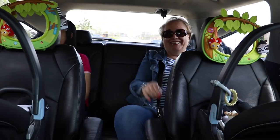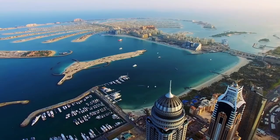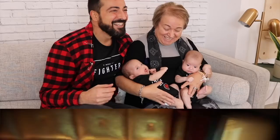We got my mama in the back, and the girls were heading to Transformed Creative Studios, run by Joanne. And it is a creative place for kids to go, and so I'm excited. We've been wanting to go for a really long time, so now finally the weather's better, and we're heading there now.